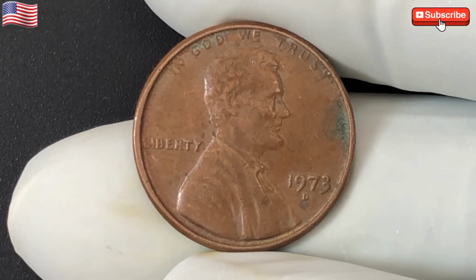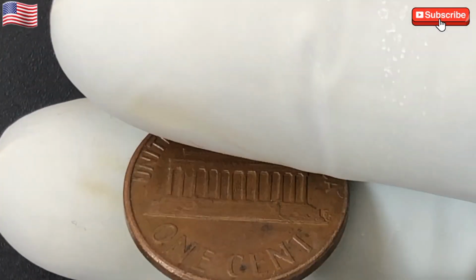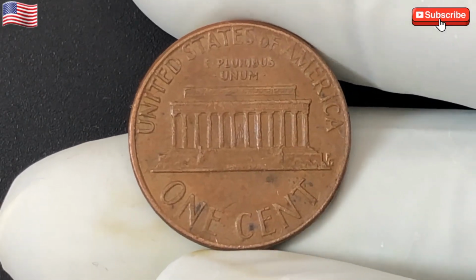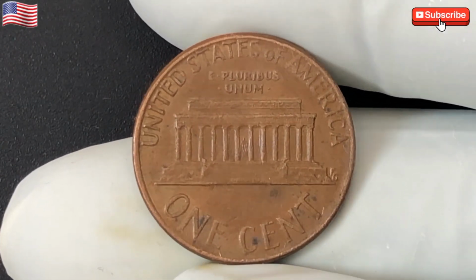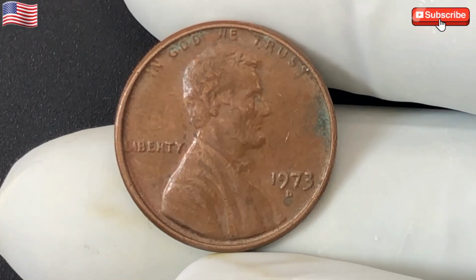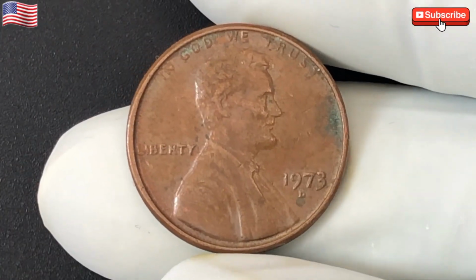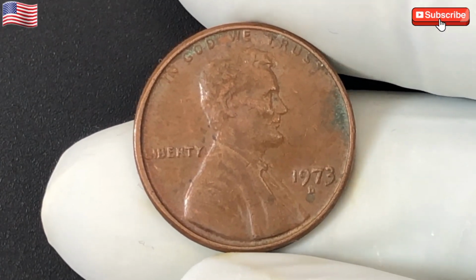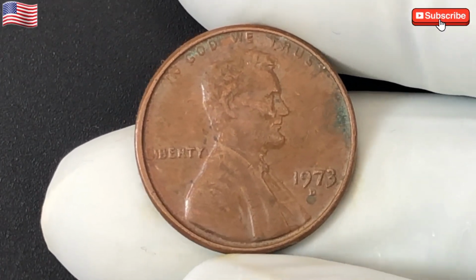While most of the 1973 pennies produced were widely circulated and saw their fair share of wear and tear, there's something truly special about finding one that has been well preserved. Over the years, collectors have become increasingly focused on uncirculated coins, and finding a penny from 1973 in pristine, untouched condition is something of a rarity.